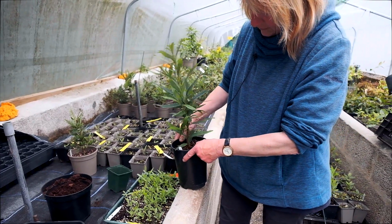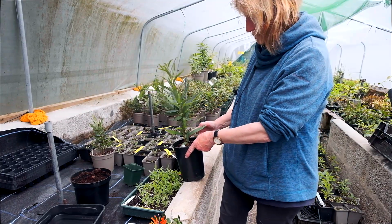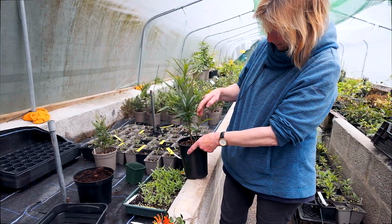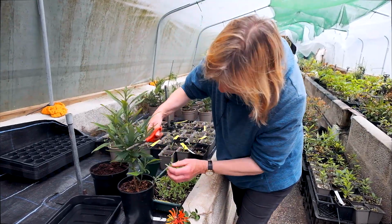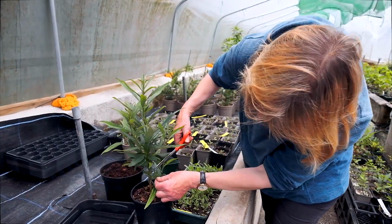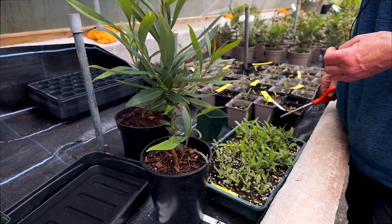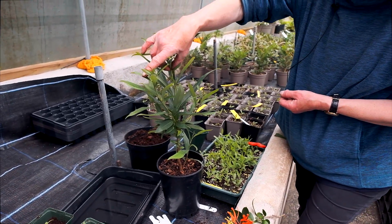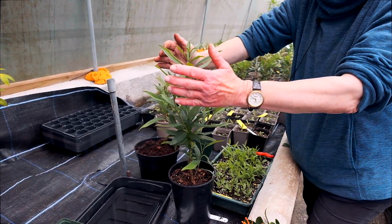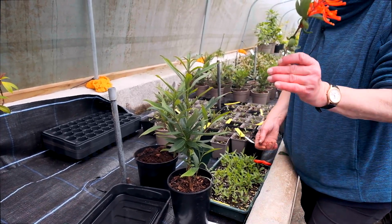Have another look, see if there's any signs of anything. Oh, there's another bit. Oops. Anything that's damaged, get rid of that. Just trim it off, not right close to the stem, but about here, and then that bit will just die back and drop off on its own. We might need to actually pinch out the leader just to make it into a more balanced plant. But there you go, eventually that will become that.